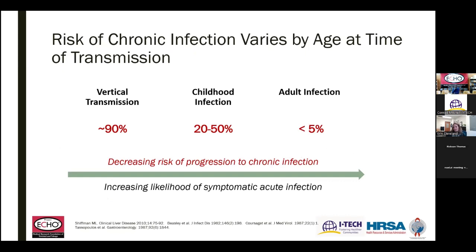The mode of hepatitis B transmission strongly influences the risk of developing chronic infection. Those who are infected via vertical transmission early in life are at highest risk for going on to develop chronic infection. About 90% of infants infected via vertical transmission will develop chronic hepatitis B. In contrast, the vast majority of adults who are infected with hepatitis B will actually go on to clear the virus. Less than 5% of them will develop chronic infection, and those infected in childhood are somewhere in between.